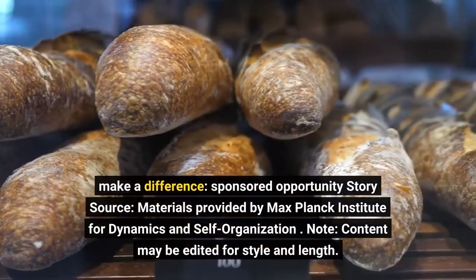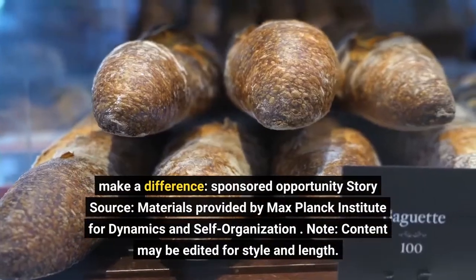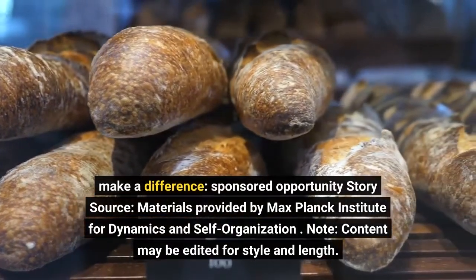Story source: Materials provided by Max Planck Institute for Dynamics and Self-Organization. Note: content may be edited for style and length.